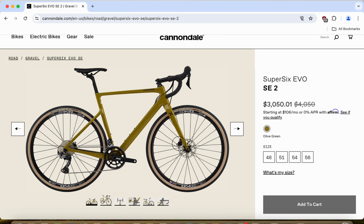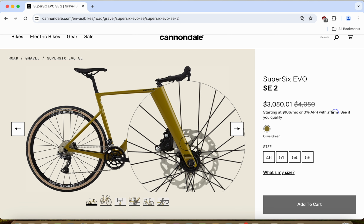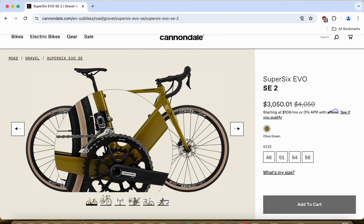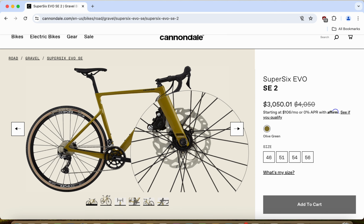Now let's talk about the hydraulic disc brakes. So in this instance, Shimano GRX 400 hydraulic disc brakes, both front and the back, paired with the Shimano 160mm braking rotors, both front and the back. And it seems to me that these are pretty basic Shimano RT64 series, for example, braking rotors.